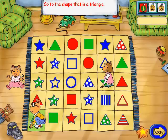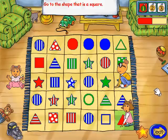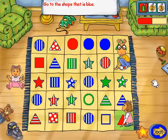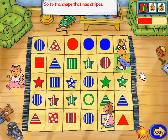Great move. Wow, we won. Thanks for all your help. Let's race again. I believe it's my turn. Go to the shape that is a square. Whoops, that's not it. Yay, our turn. Go to the shape that is a square. What space should I pick? Nice work. My turn now. Go to the shape that is blue. All right, I'll go now.